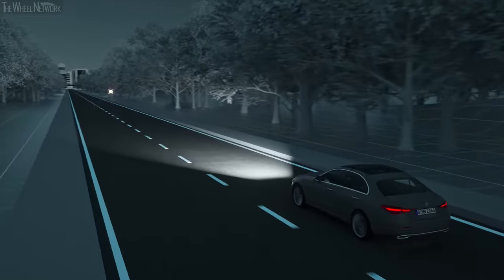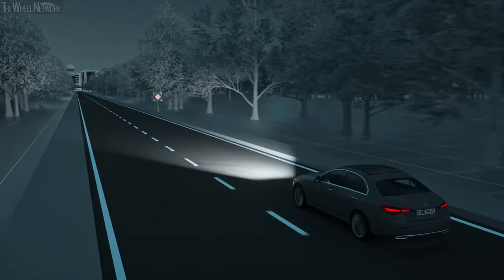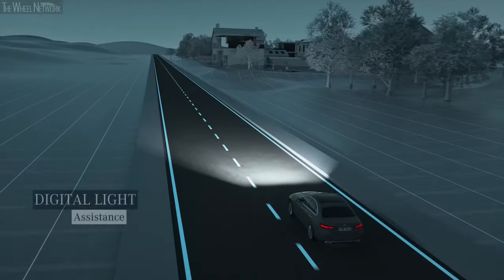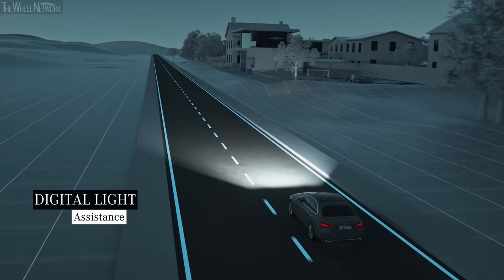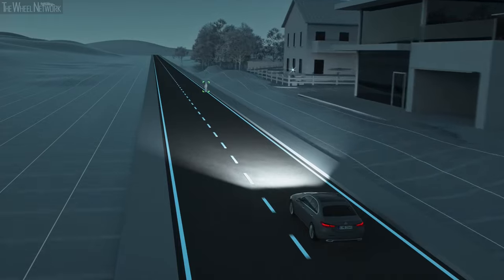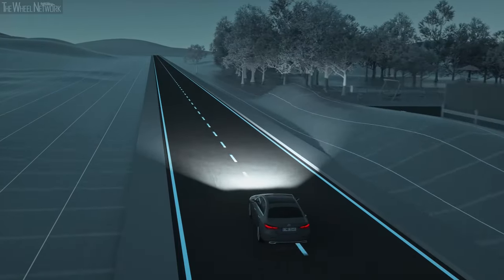Some traffic signs greatly reflect light. By selectively reducing the light intensity, digital light minimizes their glare effect. Pedestrians in the road can be very difficult to see, especially at night. If the system detects a person in the road, digital light emits a marker light to indicate their position.